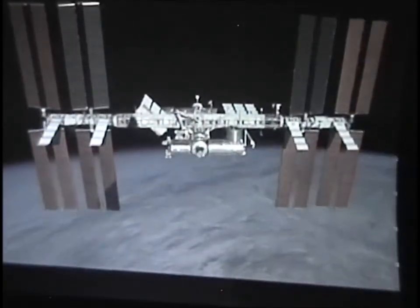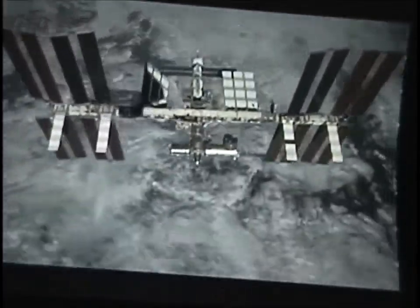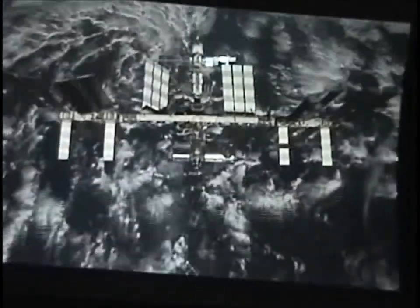So this is our fly around. Again, we sped it up. It took 45 minutes to come around, but it was a fantastic sight. You can see the little volumes are in the middle.